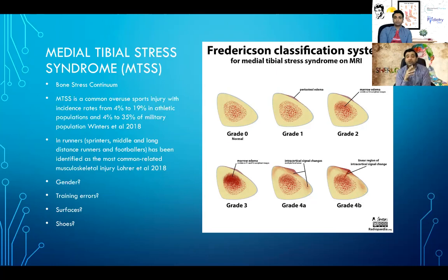So what that goes to show is it's not that you've got medial tibial stress syndrome or you haven't. There is a continuum. The way you would manage a grade 1 compared to the way you would manage a grade 3 would be completely different. We know from the evidence it is an overuse sports injury, with an incidence in the athletic population of 4 to 19%, and 4 to 35% in the military population. This was something done by Winters et al.